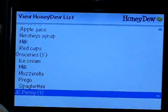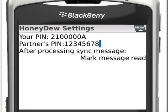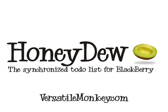Setting up the syncing is easy. Each BlackBerry has a unique 8-digit PIN that is displayed in HoneyDew's settings, accessed via the menu. Entering your sync partner's PIN on that screen is all that's required.